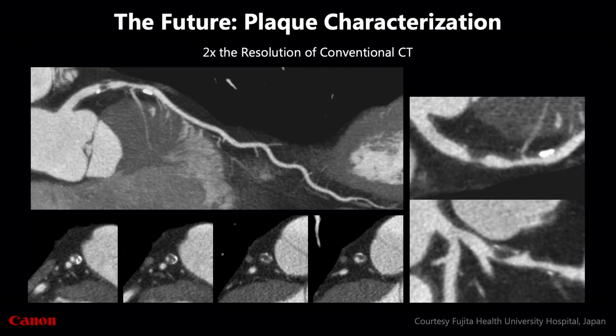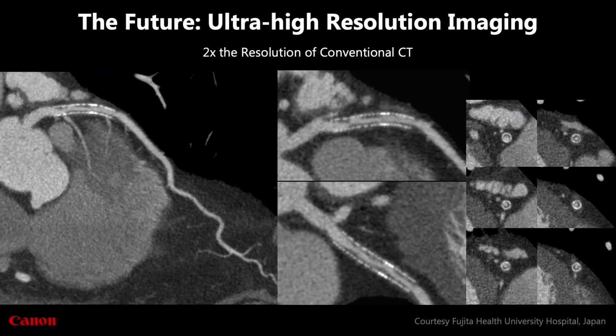The Precision CT system has twice the resolution of conventional CT and can be used in cardiac mode. The Precision CT is capable of resolving anatomy as small as 150 microns, providing CT image quality with resolution typically only seen in cath labs. The UHR detector is newly designed to provide more than twice the resolution when compared with today's other CT technology.